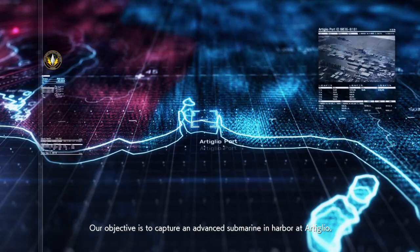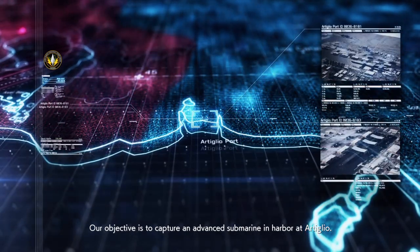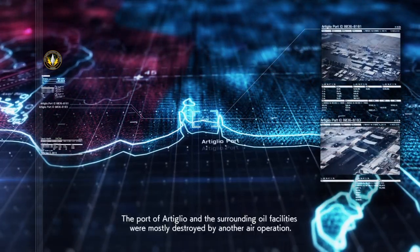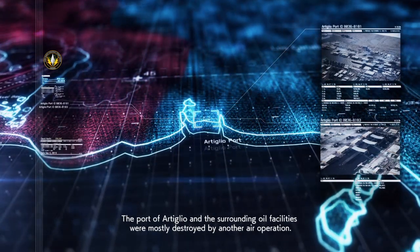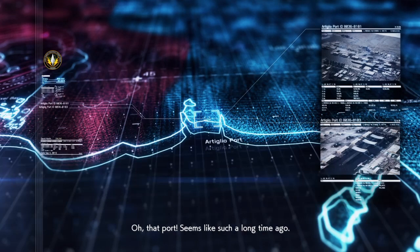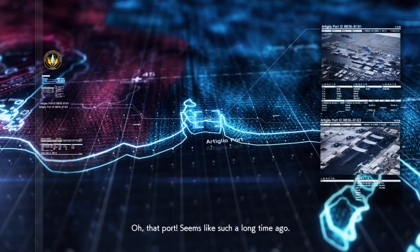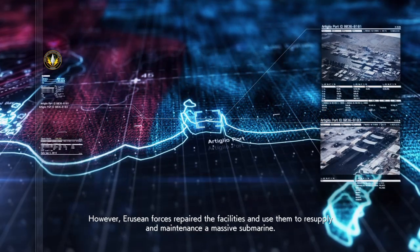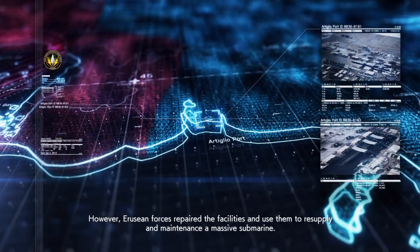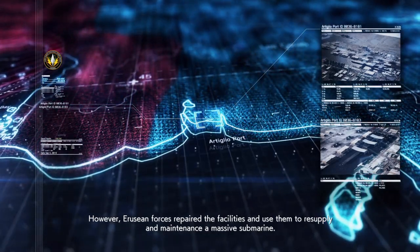Our objective is to capture an advanced submarine in harbor at Artiglio. The port of Artiglio and the surrounding oil facilities were mostly destroyed by another air operation. Oh, that port. Seems like such a long time ago. You've been there? However, erosion forces repaired the facilities and used them to resupply and maintain a massive submarine.